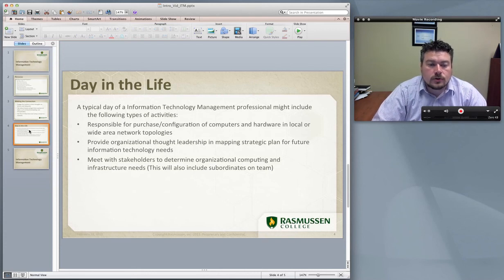This individual also is going to meet with stakeholders and determine the organizational infrastructure needs by listening to other department heads and being able to assimilate that generic, non-technical information, put that into technical terms, and be able to make those outcomes in a level of hardware and software relations.